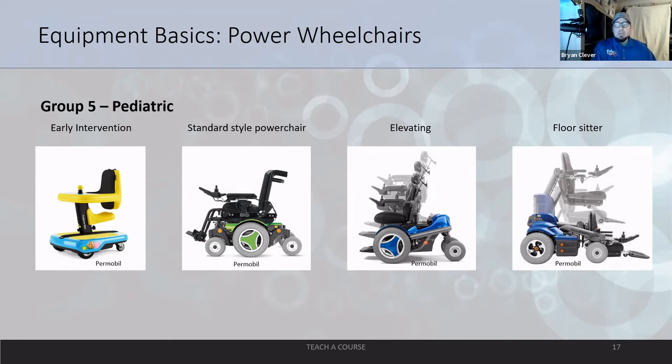So they do have standard style power chairs. They look like your regular adult power chairs. They do all the same stuff. It's just tiny for kids. And you have your elevating chair. It's a lot easier to get a seat elevator covered for a kid than it is for an adult. You can argue I've gotten it done for adults, but for a kid, it's super easy.